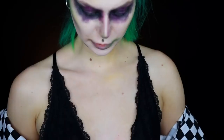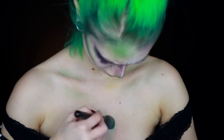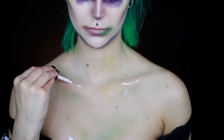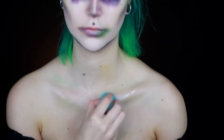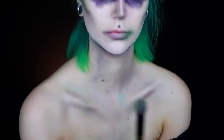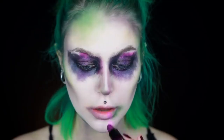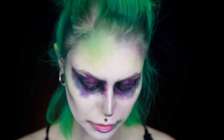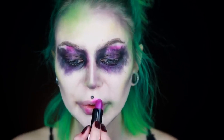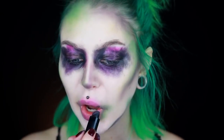Alright, I'm also going to shade my chest a little bit. Shade these. A little lipstick on the actual lips. And also a little bit of the black.